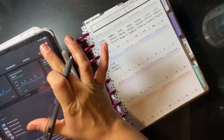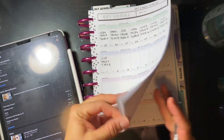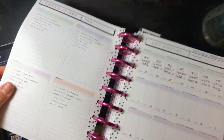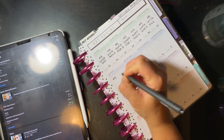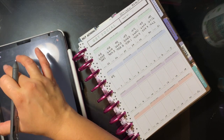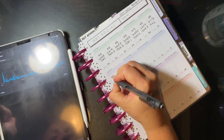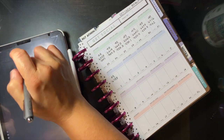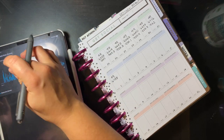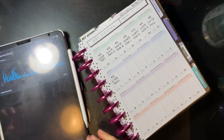Yeah, and then I do the same thing for my other channel. So I have another of these sheets, and these sheets are from Happy Planner. They're just like the social tracking sheets. So I do the same thing for my beauty channel. Okay, so that's all I do there.